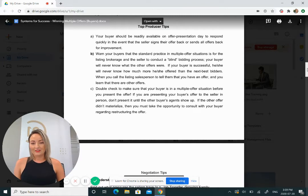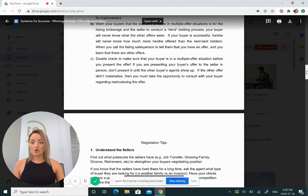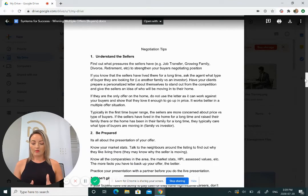You never know. Okay, and C, double check to make sure that your buyer is in a multiple offer situation before you present the offer. So if you're presenting your buyer's offer to the seller in person, don't present it until the other buyer's agents show up. So that's if you're in person. If the other offers didn't materialize, then you must take that opportunity to consult with your buyer regarding restructuring your offer. So if you are expecting multiple offers, don't submit your offer right away. Wait until that time to see if other offers did come. And that way you don't have to put your strong offer right away. You can wait to see if other offers come. And then if another one does, then go up a little bit or improve your offer in any way.